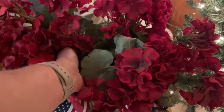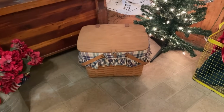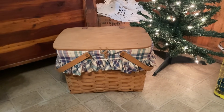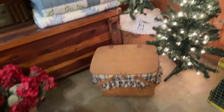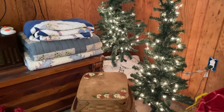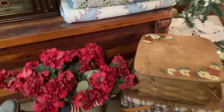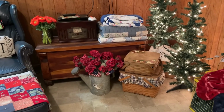Oh, I stuck some little flags in here. This is my vintage watering can. And then I have this Longaberger basket that my mom bought for me decades ago. And boy, it needs to be dusted. But I'll do that later. So maybe I could stack this. Okay, so I think I might like that. And then just put this here? Or does that just look cluttered? Maybe I need to relocate the watering can.